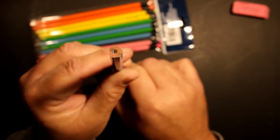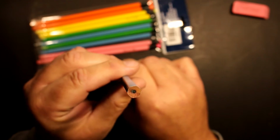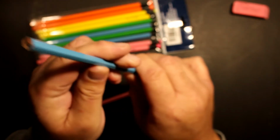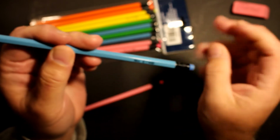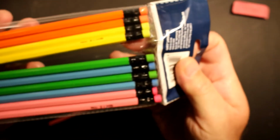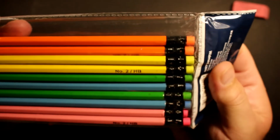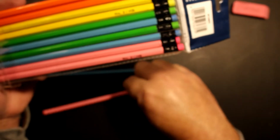Again, an inexpensive pencil. The core seems to be fairly centered in the middle, so it should sharpen fairly well. And I don't know how good the eraser is, but again, the erasers correspond to the color of the pencil. So that's sort of fun. So you know what, for someone who wants something a little out of the ordinary and likes colors, this would be a good option. So, an inexpensive pencil, and how do they perform? That we will find out here in a minute.